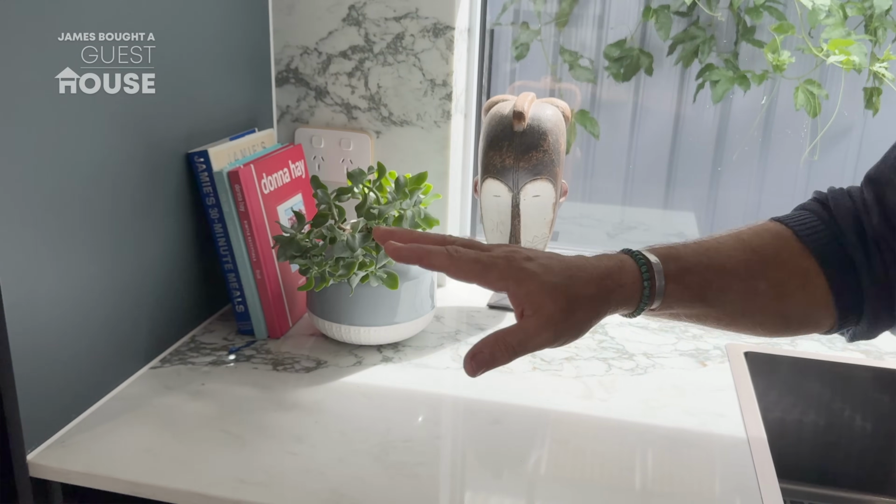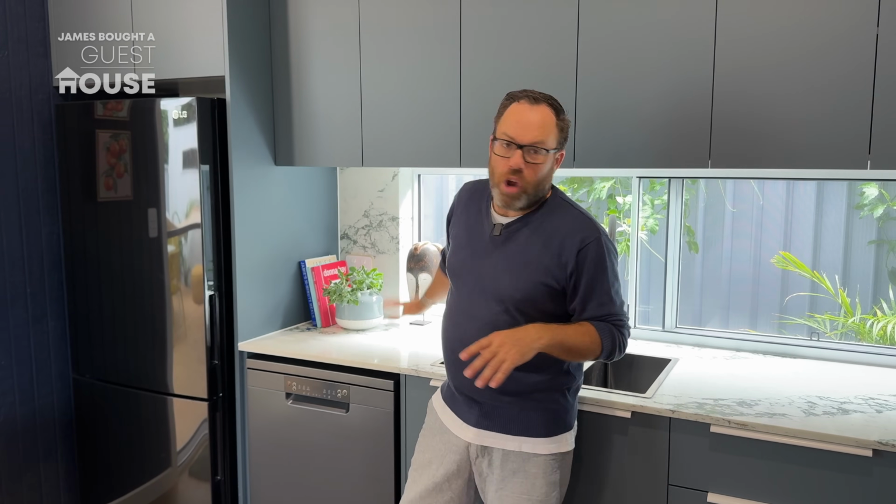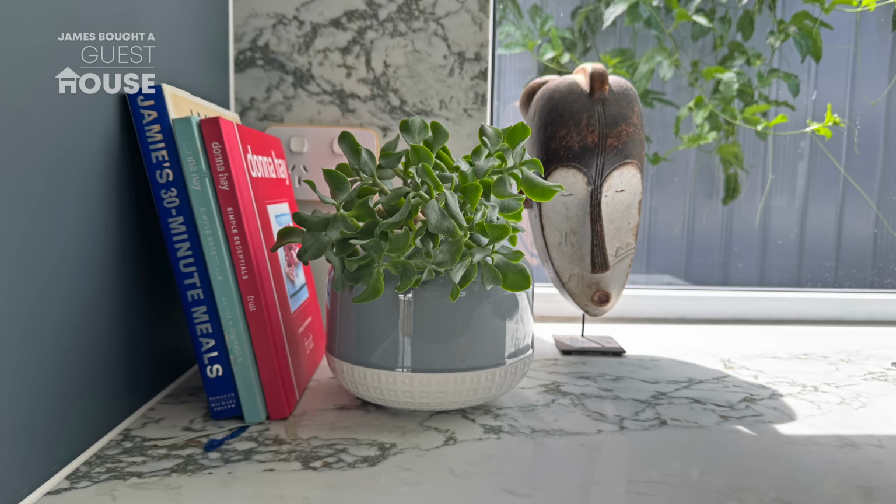This little section here, it's just a plant, some cookbooks, and a beautiful little tribal piece that I picked up. Sometimes I pick books for the key words that are written on the spine. In this case, I've got colour and some names that we all know. And being cookbooks, they're also practical if someone wants to cook while they're here.